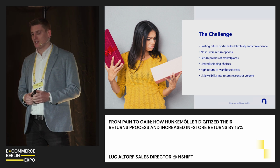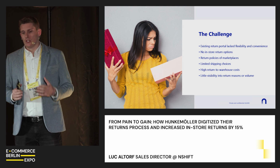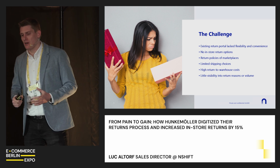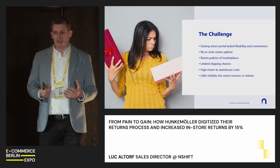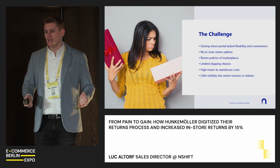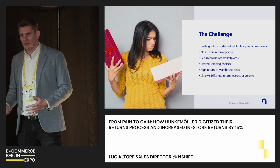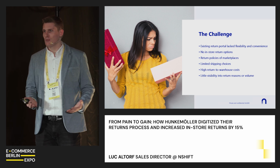Then, second to last, high return to warehouse cost. The cost for Hunkemöller to get that parcel back was at a significant cost. And that's why they said, hey, if we're looking at other return portals, let's see if we can get that down as well. Then last but not least, visibility in return reasons and volume. If you have a platform where people have to indicate why they return it, but you are not able to retrieve that data or use that data, then it's a waste, right?